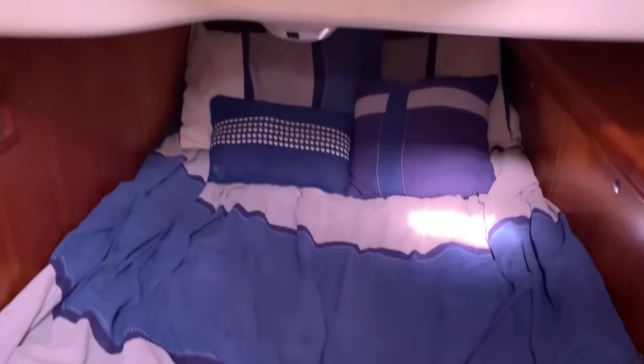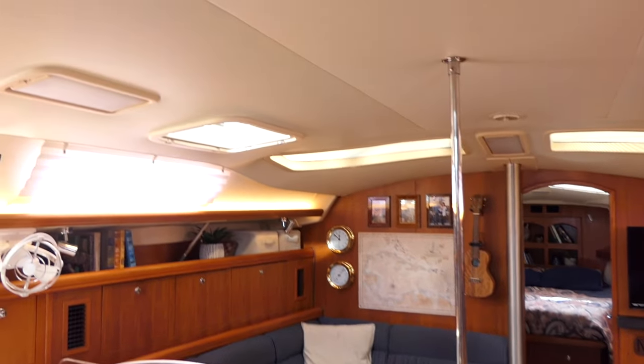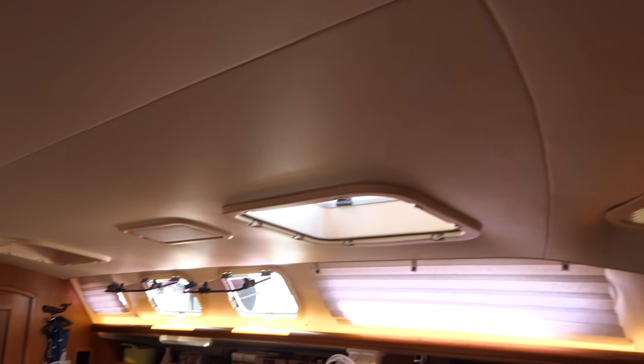The third cabin is equipped with a full-size bed and similar cabinetry and shelving as the VIP cabin, as well as three opening hatches. The entire headliner in the main salon has been completely replaced as of March 2022. Made of high-quality marine upholstery, it matches that in the master cabin, also in perfect condition. And starting with the steps on the stairway, all floors throughout the boat are in excellent condition, showing virtually no signs of wear.